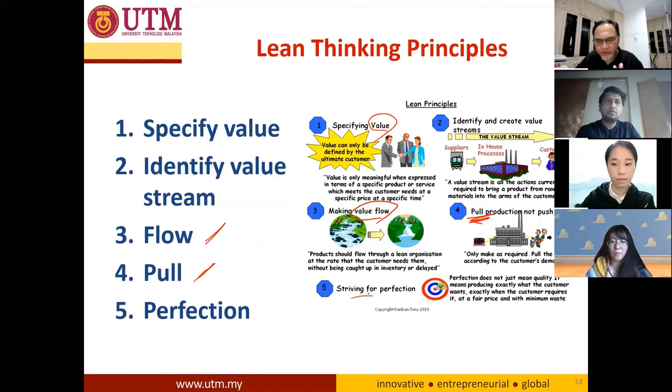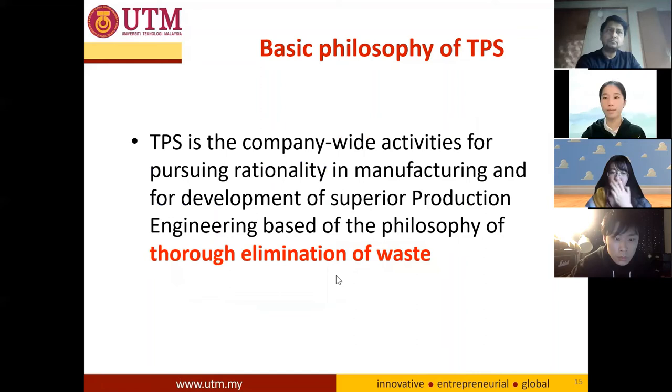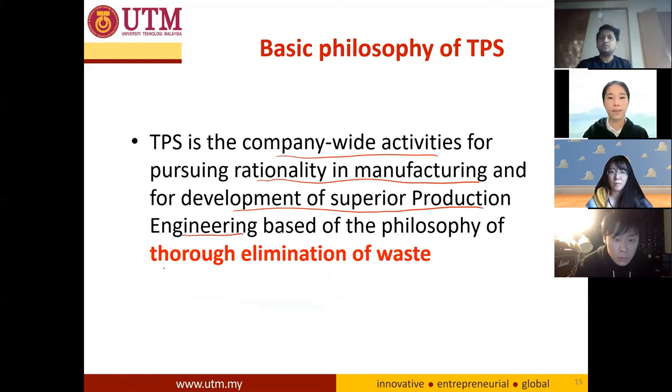But of course, it's similar to the Toyota production system. But this is what the Americans have concluded from their research. Because Womack and Jones are not engineers. Womack and Jones are just social scientists. They actually did research on how Toyota became excellent. So the philosophy of TPS is that it is a company-wide activity for pursuing rationality in manufacturing and development of superior production engineering based on the philosophy of thorough elimination of waste.